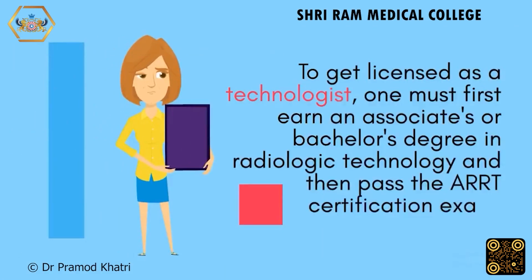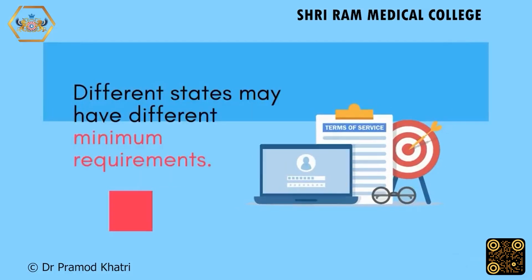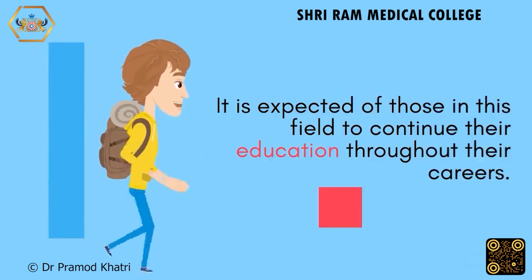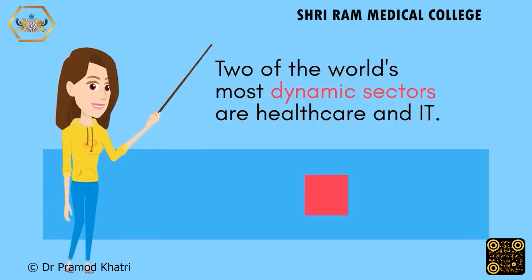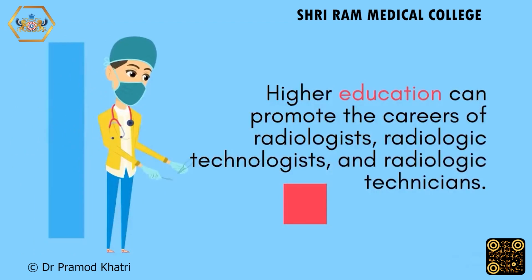To get licensed as a technologist, one must first earn an associate's or bachelor's degree in radiologic technology and then pass the certification exam. Different states may have different minimum requirements. It is expected of those in this field to continue their education throughout their careers. Two of the world's most dynamic sectors are healthcare and IT. Higher education can promote the careers of radiologists, radiologic technologists, and radiologic technicians.